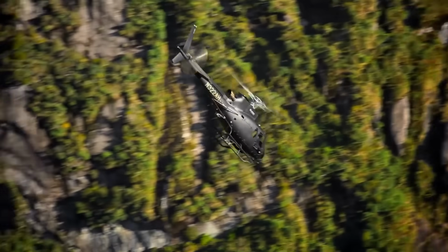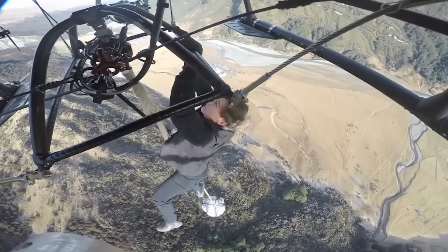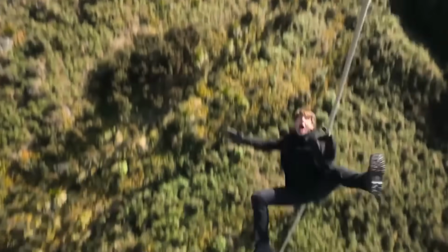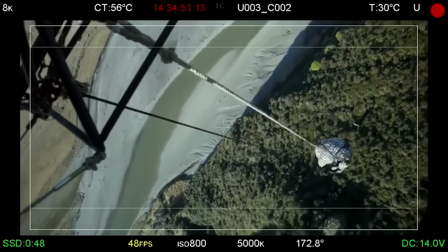Oh, and if that wasn't enough, Cruise also dangled from the side of said helicopter as his character attempted to commandeer the vessel in the sky. Oh my god. The final result is one of the most nail-biting sequences ever in action movie history.